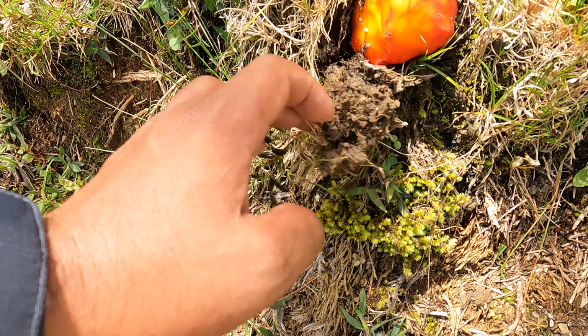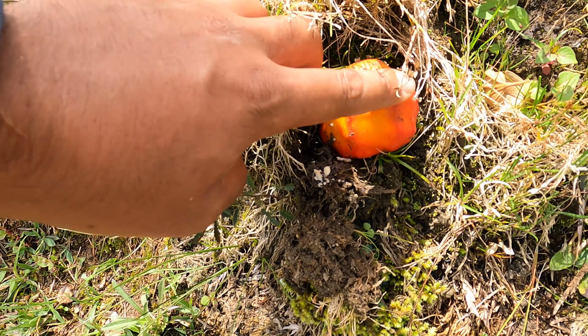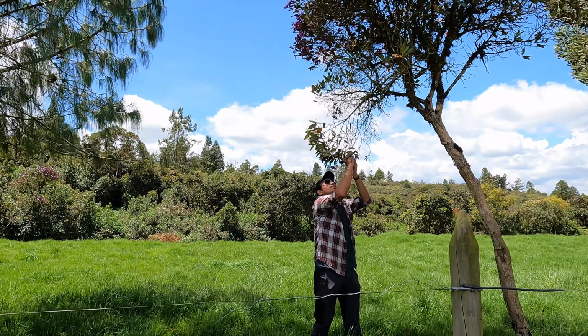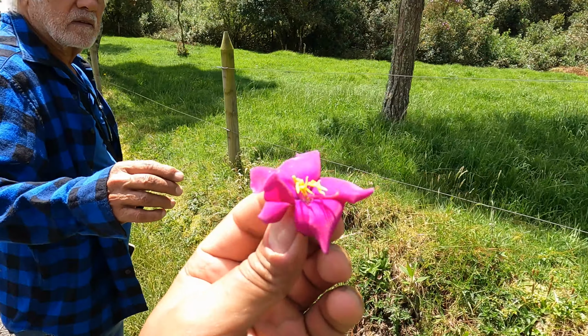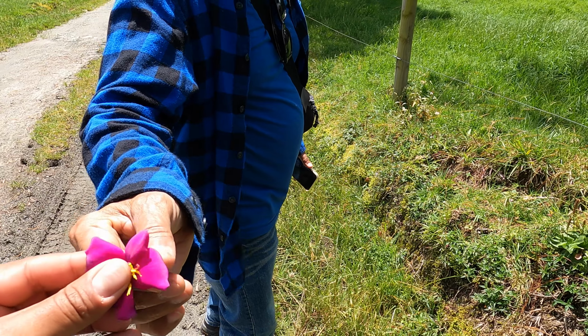Wow. I think this is a budding Amanita right here, and this one will definitely kill you if you're not careful. Oh, and these are the edible flowers that he was talking about. And here, another Amanita. Yeah, get a piece. You can eat it.